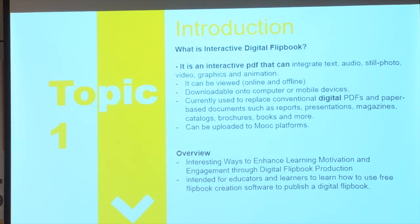And it is actually currently used to replace the digital PDF that we have. And we can also make the interactive digital flipbook as reports or magazines. There are many other options for that as well. But in Wawasan Open University, we are doing that as our learning materials. And it also can be uploaded to MOOC platform.